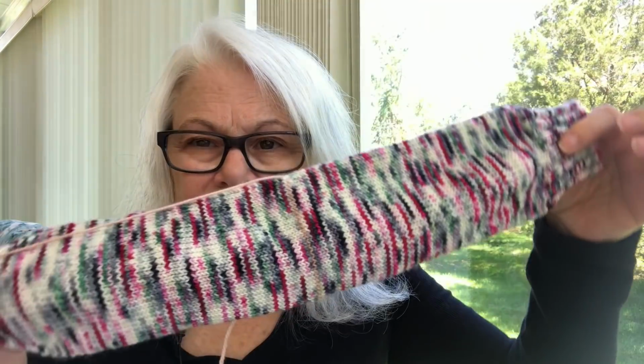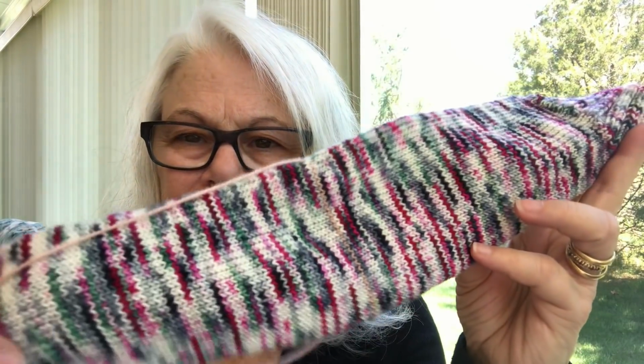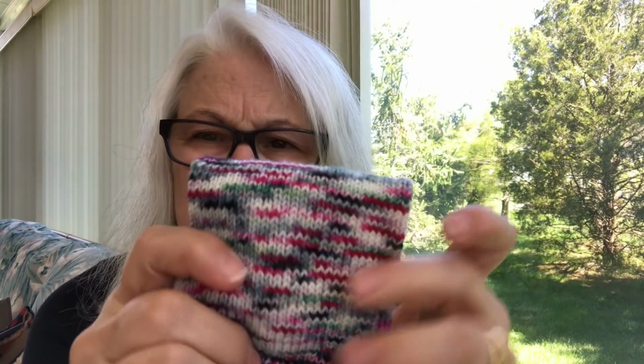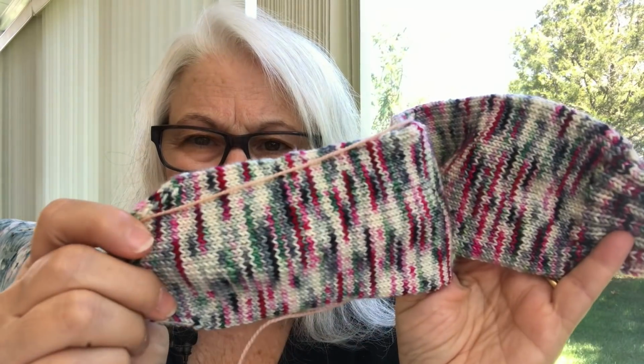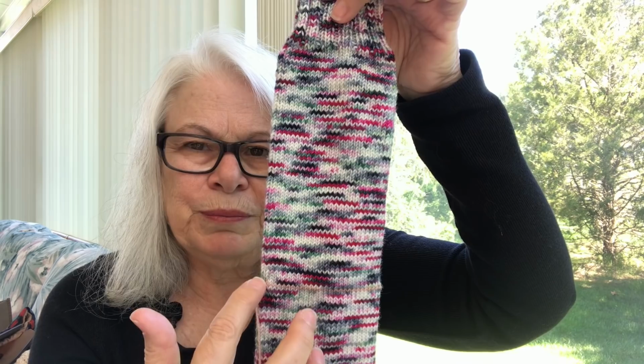Okay, I'm going to start showing some works in progress. And the first one I'm going to show is another Christmas sock for my Christmas sock box. I have one done, and I just started the second sock. I love this yarn. This is Miss Bab's yarn, and it's her Hot Shot, I think, line. It's really nice yarn. I wanted to make the leg a little longer on this one. There's where I'm going to put my heel.